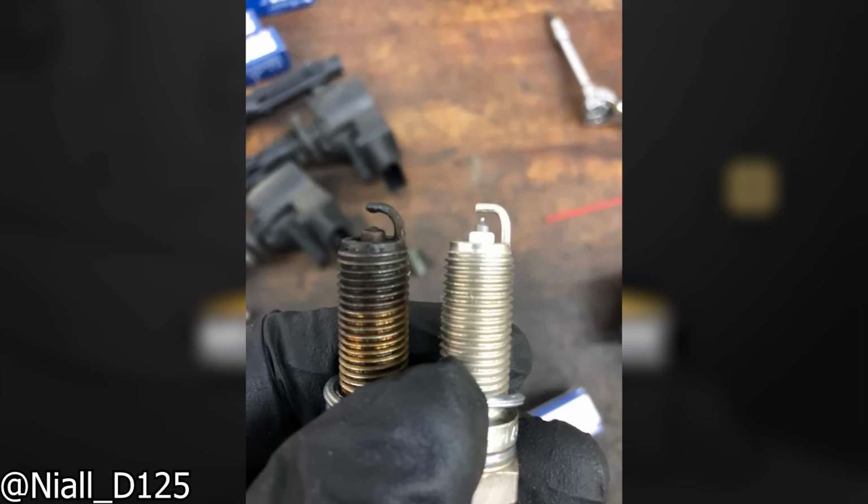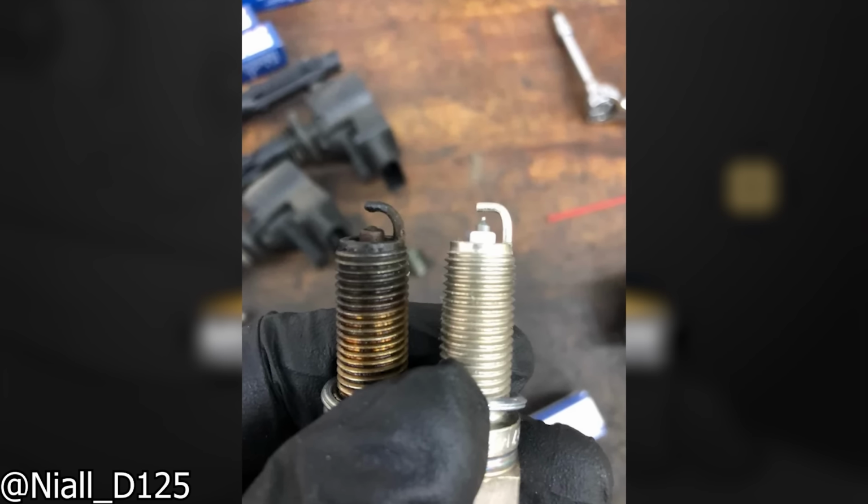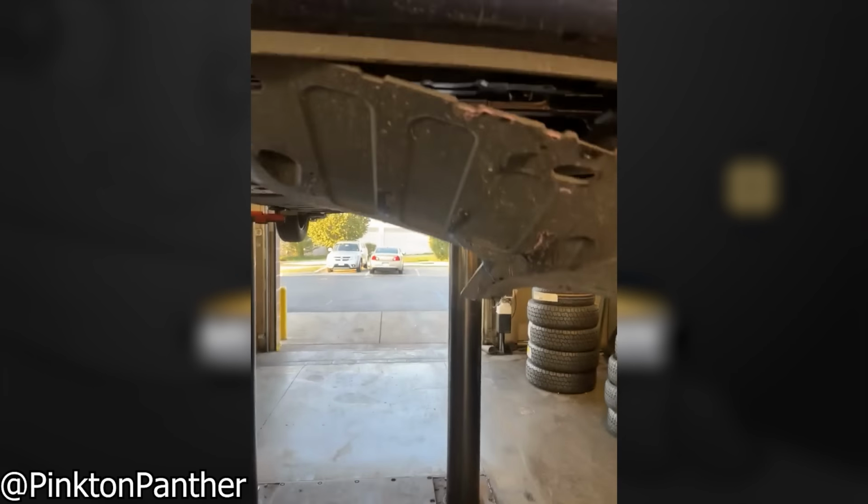Customer stated their Mercedes runs rough. I wonder why. Losing coolant. Had a coolant mess. However, the 22 Hyundai. Coolant.